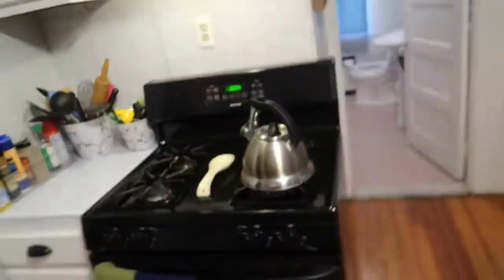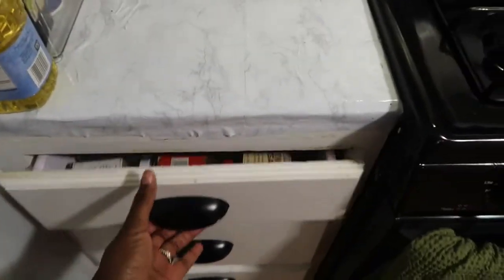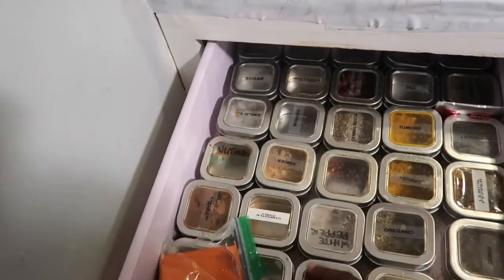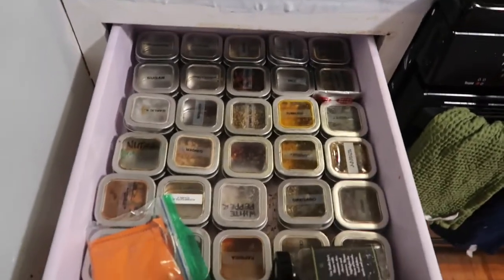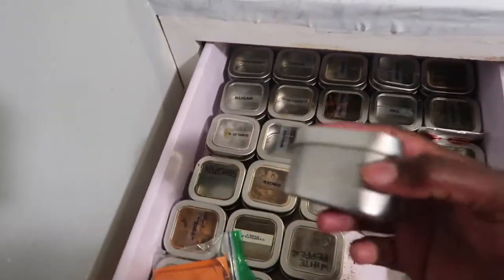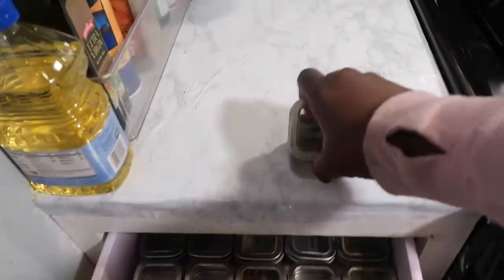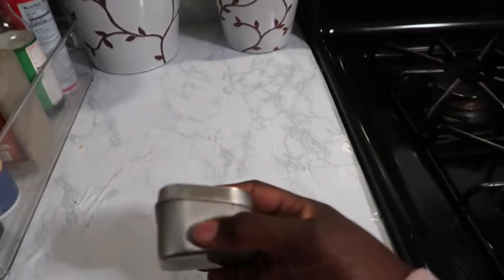So let me show you our spice drawer. Over here, this is my stove, and this is the drawer we keep it in. As you can see, it looks organized. It's not bad. But these containers, we almost use all of them. That's how many spices I have. But these containers are becoming, as you can tell, hard to close. Sometimes they're getting warped, and it won't close all the way, see?